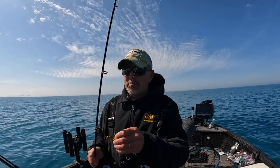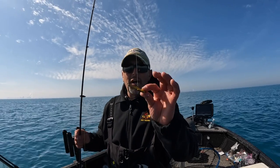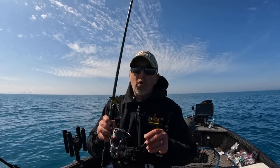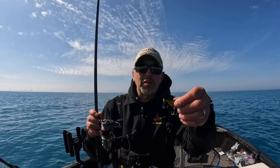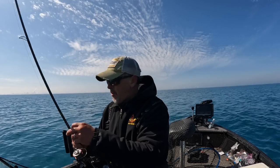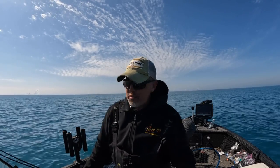Andy was using the big blade bait here, like the Bass Pro Cicada one. Gold, that was working really good for Andy. I was using the gold Damiki half ounce blade bait, one of my favorite blade baits. So check them out, guys. Come out here, use a blade bait. You could try a jigging spoon, I'm sure that would work.